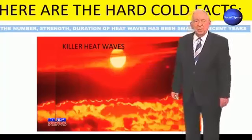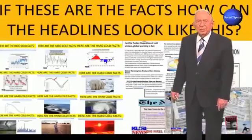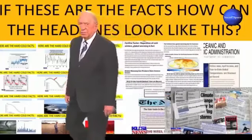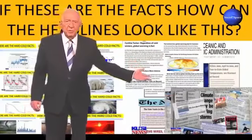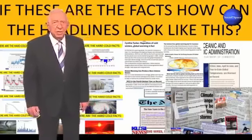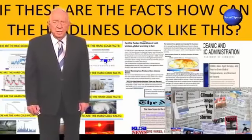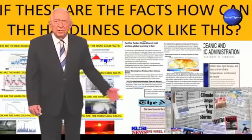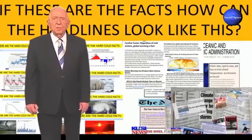Heat waves? What heat waves? We haven't had a killer heat wave since the 50s. So I've plotted all these hard, cold facts and presented them to you. And then I compare them to what you read in the press, what you hear on the air, what the networks tout. And you say, man, what a difference between reality and what's there. Does Coleman know his reality?